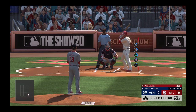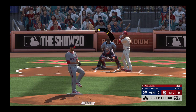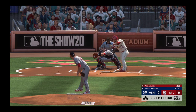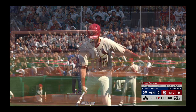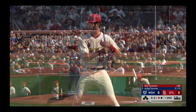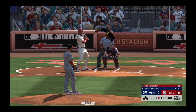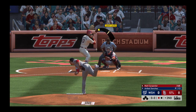DeYoung in an 0-2 hole here. The windup and the 0-2 pitch. And he wasn't going to hit that one with an oar. The strikeout, and there's one gone. So the bases are empty with one man gone. And that'll bring up the sweet swinging Matt Carpenter.